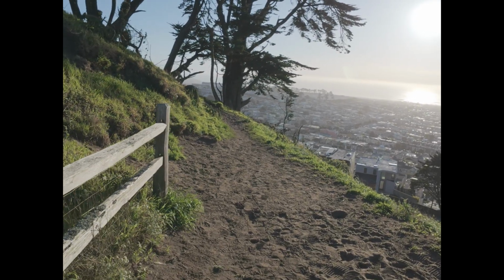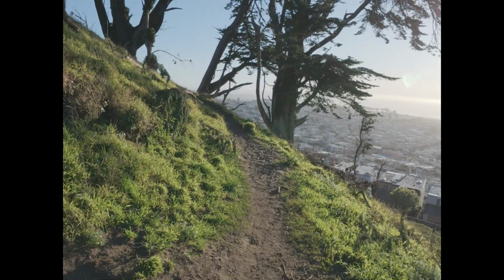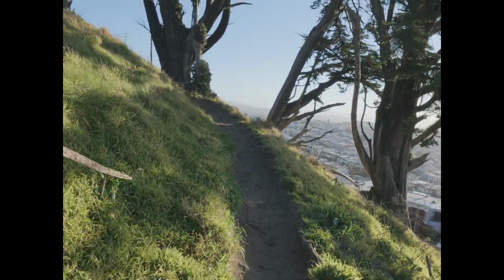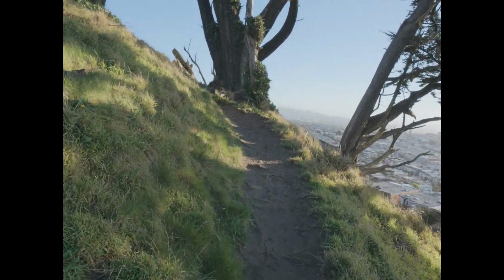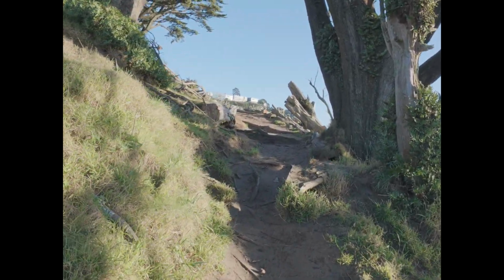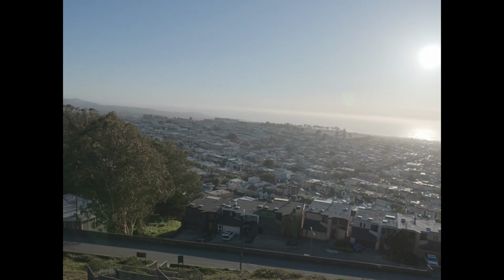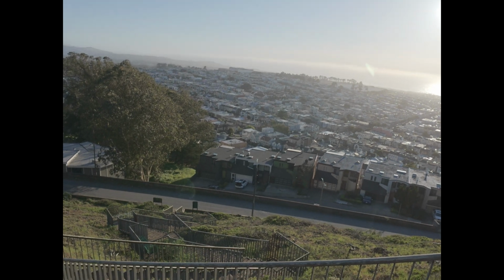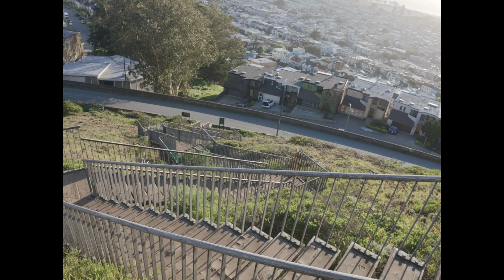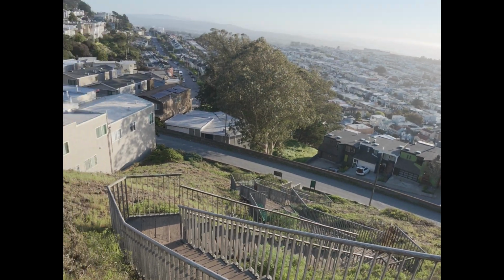So here we are on the west side of Grandview Park, seeing some cypress trees. Let's see where this takes us. So as I mentioned, there's two stairs. This is the other side, where these stairs are a little bit more zigzag, and it does have a handrail, and these are the wooden stairs that might be a little easier for some to get to the top.